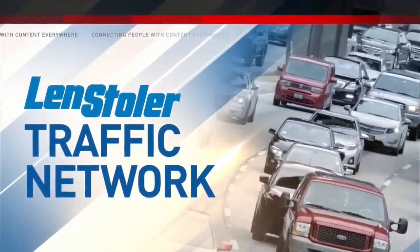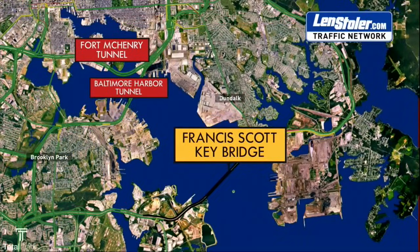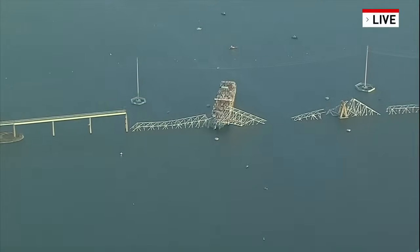You usually take the Key Bridge. You'll need to find a new route this morning. The Baltimore Harbor Tunnel and the Fort McHenry Tunnel are your alternate routes to get across the Patapsco River. Be mindful, though, a lot more people than usual will likely be using these same routes.